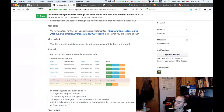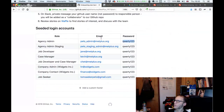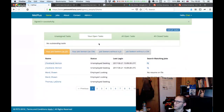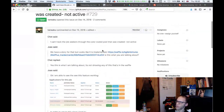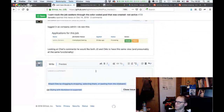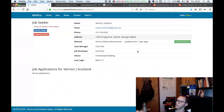So the case manager, the job developer, the agency admin, I guess they'll be able to view the job development case manager screen, correct? So they can see it through their screen. Right. Or they can have a screen where they can see all the job seekers, where they're at right now, which stage they're in as far as process. I think we've got an open ticket about being able to see the color coded pool for all of these different folks. Yeah, that's in the backlog. But yeah, I'm logged in as admin, and so it's saying to see the job seeker information screen. Oh, that's this screen. Correct.